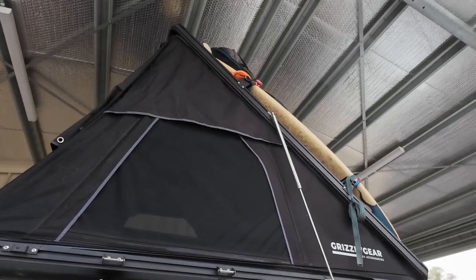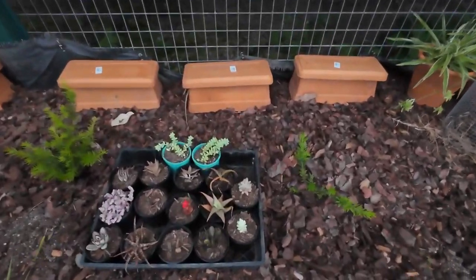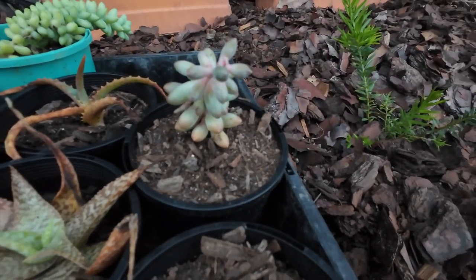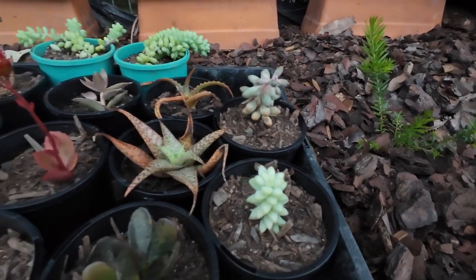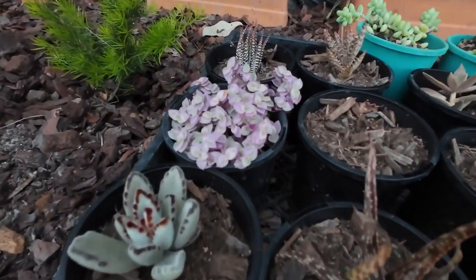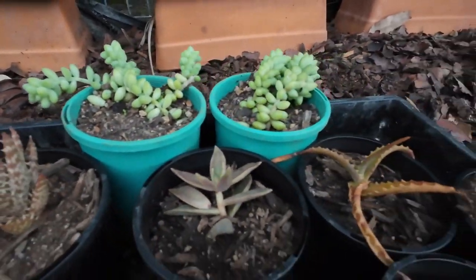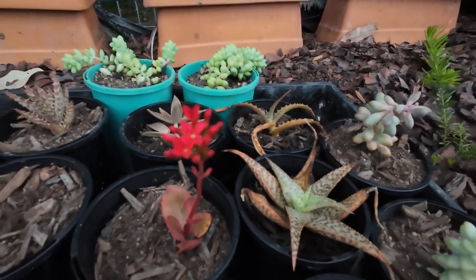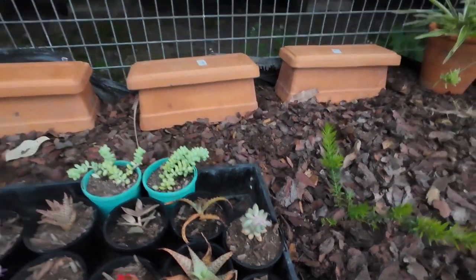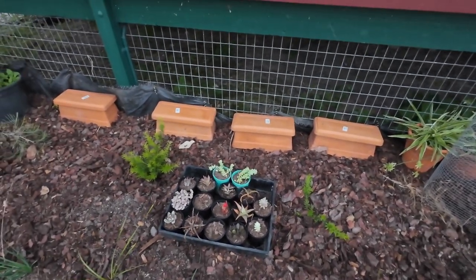Look at that. What brand's the rooftop? Grizzly Gear. Charlie has found a new home. And there he is. He's with relatives. How cool is that? Look at all these. Beautiful specimen. Beautiful garden. Hey, there you go, Charlie. Much better than being on the road to the tip of Australia.